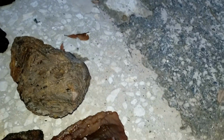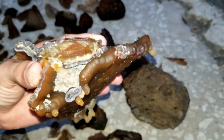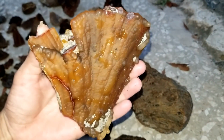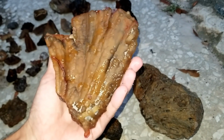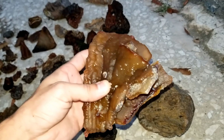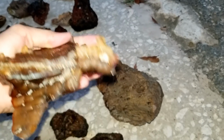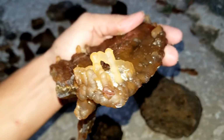That's some sparkly druzy there. And, of course, this insane thing that I had to watch Kyle find and felt a little sick to my stomach when I saw him pick it up. Look at that. That's insane. Look at this end right here.